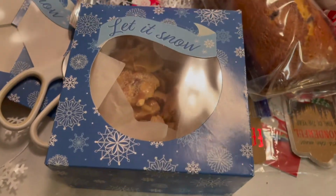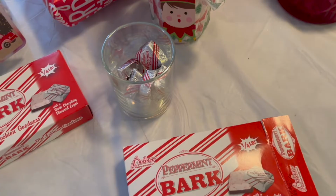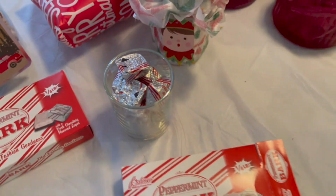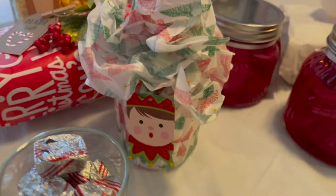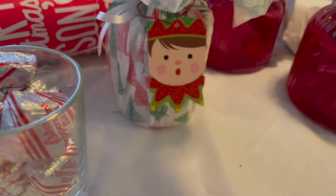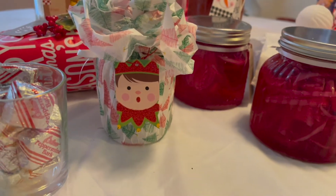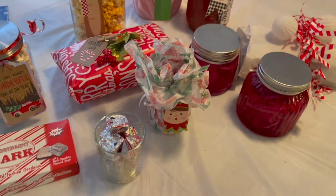I also purchased this peppermint bark at Dollar Tree along with this little iridescent jar, and I thought that these made really great gifts as well because I myself love peppermint bark and this was really good. I like to wrap it up with tissue paper that I also got at Dollar Tree along with the tags that I got there as well, and I thought that just turned out really cute.